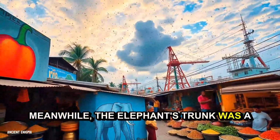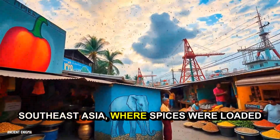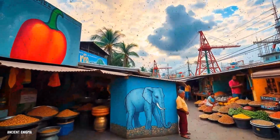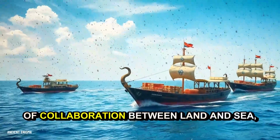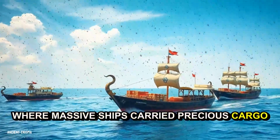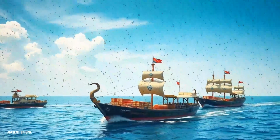Meanwhile, the elephant's trunk was a symbol found near ports, particularly in Southeast Asia, where spices were loaded onto ships bound for the Middle East and Europe. This marker didn't just point to a location, it told a story of collaboration between land and sea, where massive ships carried precious cargo across the Indian Ocean, linking continents in a web of commerce.